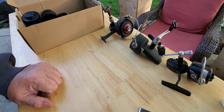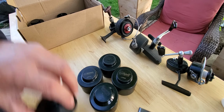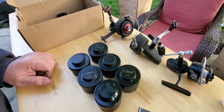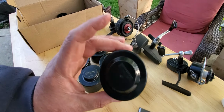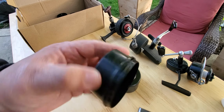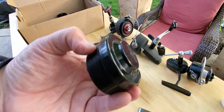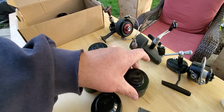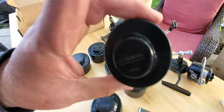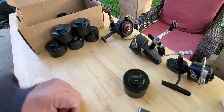Okay. Now, check these out. First, we got six of these. And they're okay condition. They're not perfect condition. But they're okay. There was a few of them that I tossed because they were cracked. These one or two have a couple little cracks, but overall, these are in very good condition. They're the little Mitchell spool holders. It says Mitchell across the top. This is a newer one, made in France on the back. Yeah, six of these. Not bad. And again, not in mint condition. But overall, pretty nice. Somebody, I'm sure, would enjoy these in their fishing tackle box, huh? And six of them, that's in the box for $5.